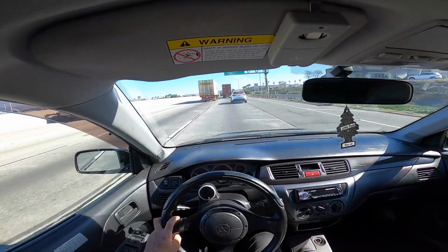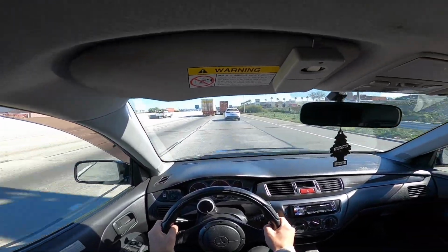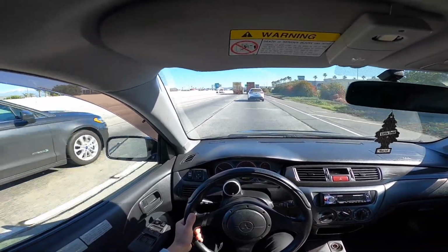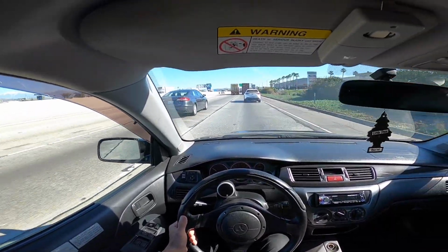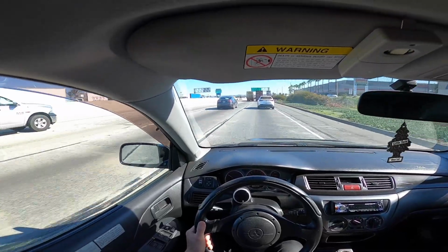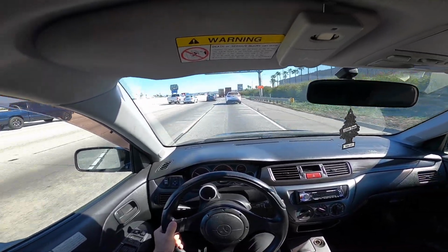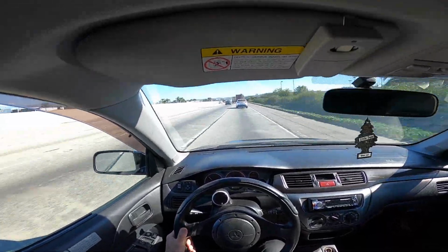I understand why people like these cars so much, just bolt-ons and E85, it's so much fun. The power just comes on so fast. And if you guys have never been in an Evo, the way these cars get on power is just maniacal. That is honestly the only word for it. It's so aggressive.